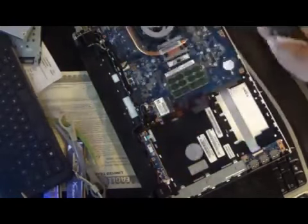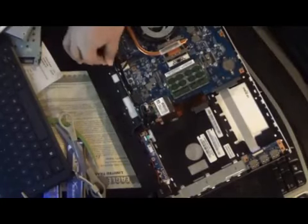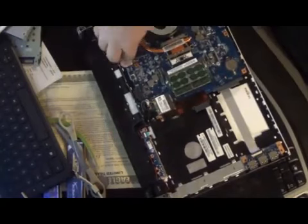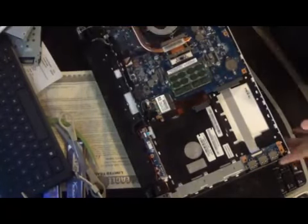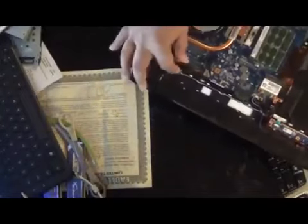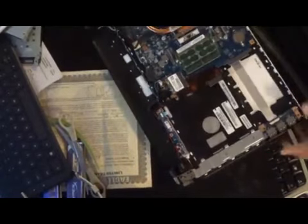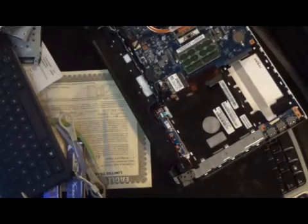But here's what I think. When I reassembled it the first time, these two wires were in the way. They were like this instead of being back here like I have them now. So I think that's what happened. I don't know if you can see that, but this wire here was in the way, so maybe that's why it wasn't on there, right? So I'm gonna reassemble everything now.